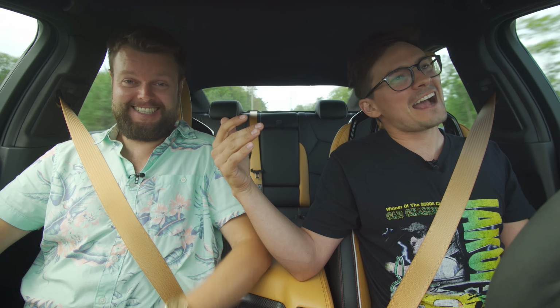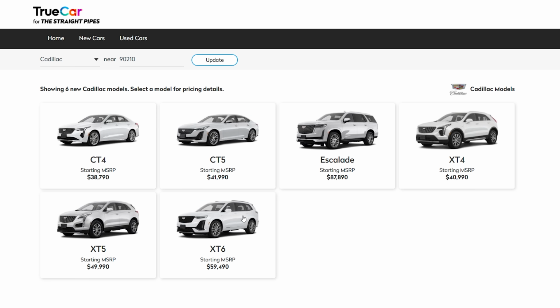Yeah. Cadillac's gonna end off the end of the ICE era with a bombshell. Good job, Cadillac.